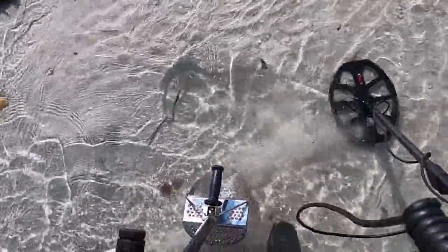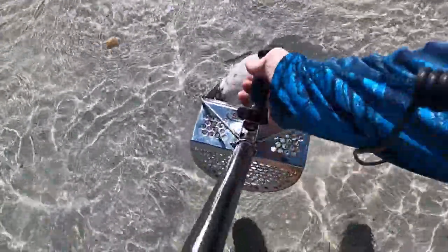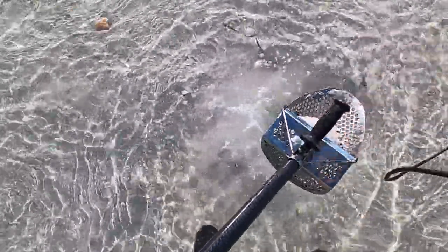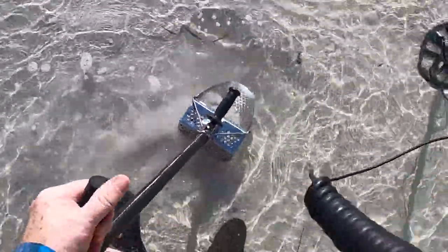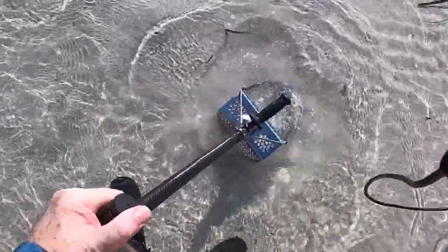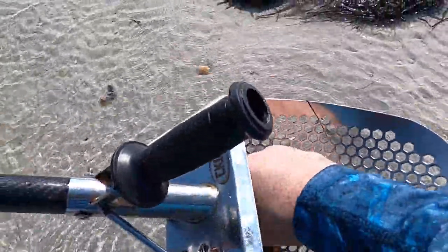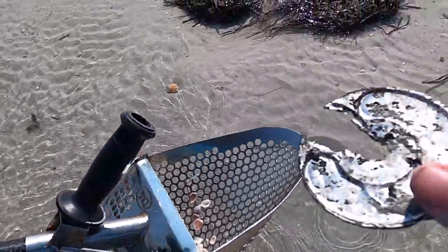It's close to the surface. It's moving all over the place. I think I got it. Yep. Let's see. Use the water to filter it out. We got the top of a can.